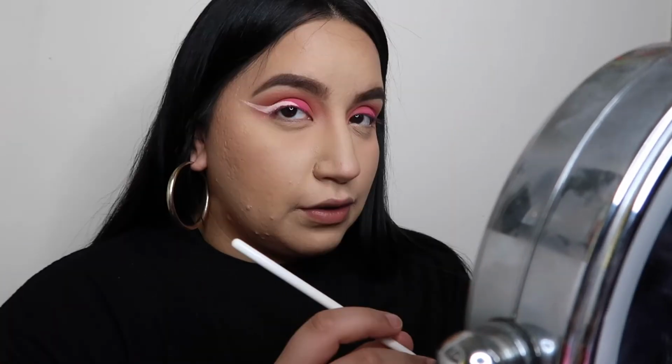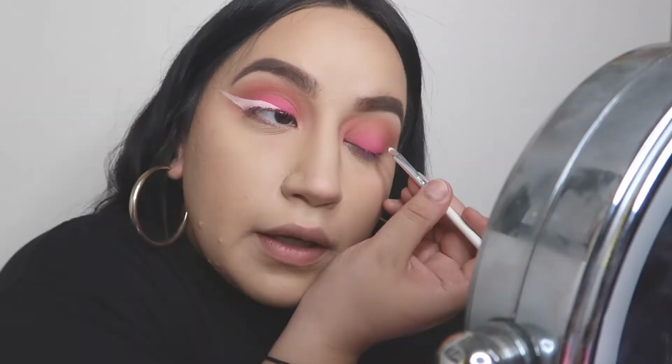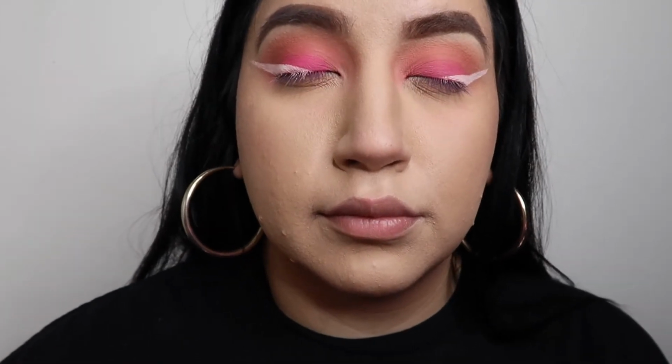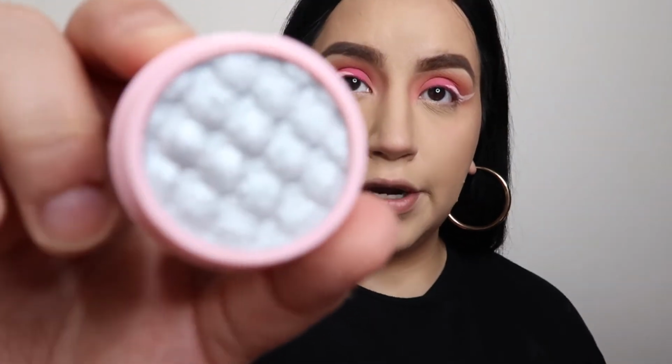So that is what it's looking like. I know it looks crazy, but I promise it'll come together. So I'm gonna do that to the other side. After you've created that wing, it's gonna look kind of crazy for now. So what I'm going to do is go into the Ace Beaute French Vanilla Glimmer Shadow.